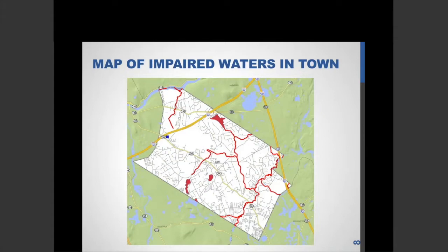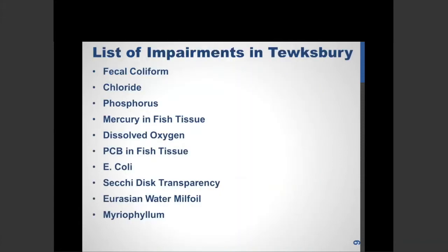This shows the ones that are impaired in red. As you can see, there's some like Long Pond, I think Ames Pond is up there, and then Shawsheen and Merrimack. Some of these are in town, but obviously we work with these rivers, and we know that they come from other towns. So it's not only us that are creating this pollution, but we are responsible for not contributing to more of it. These are the type of impairments that we have in town.